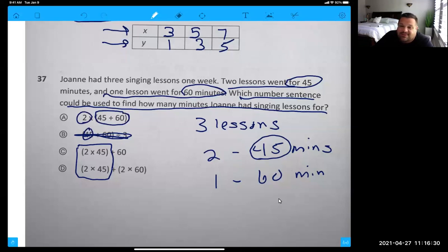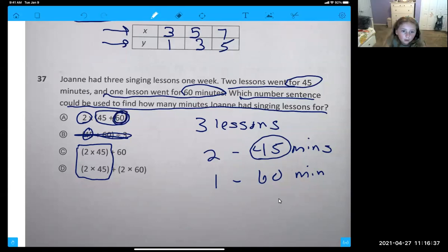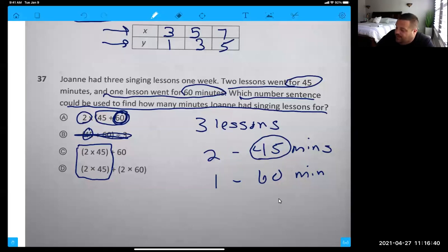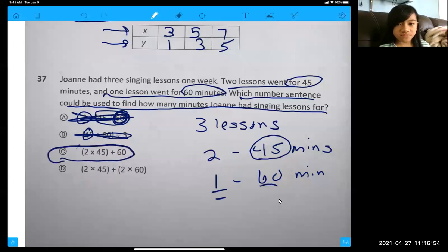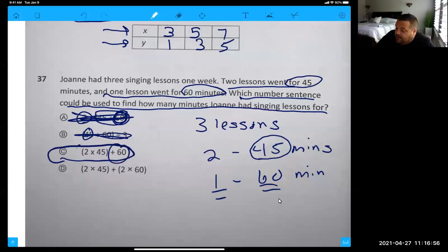But do you guys know what the problem is with that? I'll give you a hint. It's this number right here. We'd be multiplying that 60 times 2, right? But it was only 1 lesson. So that one doesn't work. So what do you girls think between C and D? I think it's C. I agree. Definitely C, because you have to add in the 60 minutes right here, right? This is, again, doing 260 minutes. That doesn't work. So this one would be C. All right, good job.